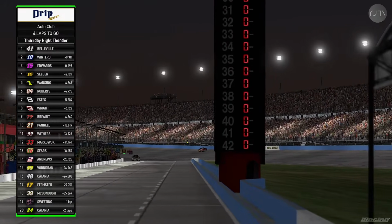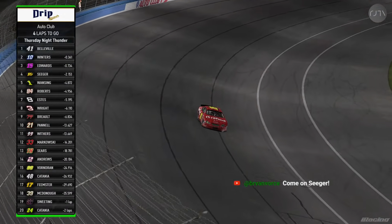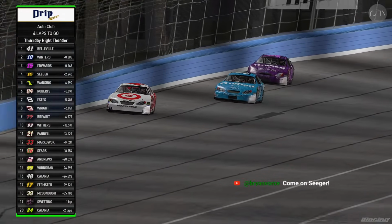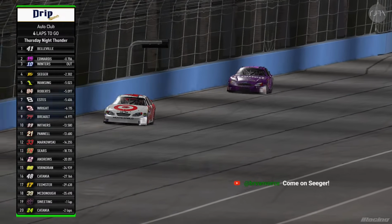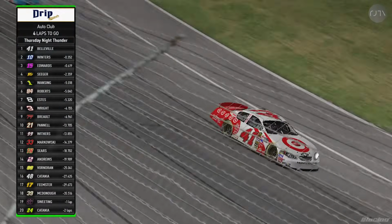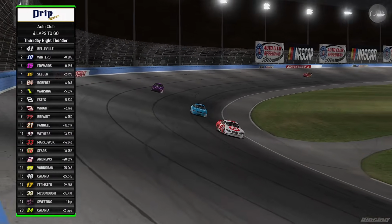Yeah, now Belleville's got to be careful of the 10. I mean, he used up some tire there for sure. 4/10 the gap between Belleville and Winters. We've got to see that battle one more time there on lap 70. Huge blink from Ethan Winters. Aaron Edwards in 3rd. And how much car? You said it, Ryan. Coming to 3 laps to go. How much car does Noah Belleville have left?